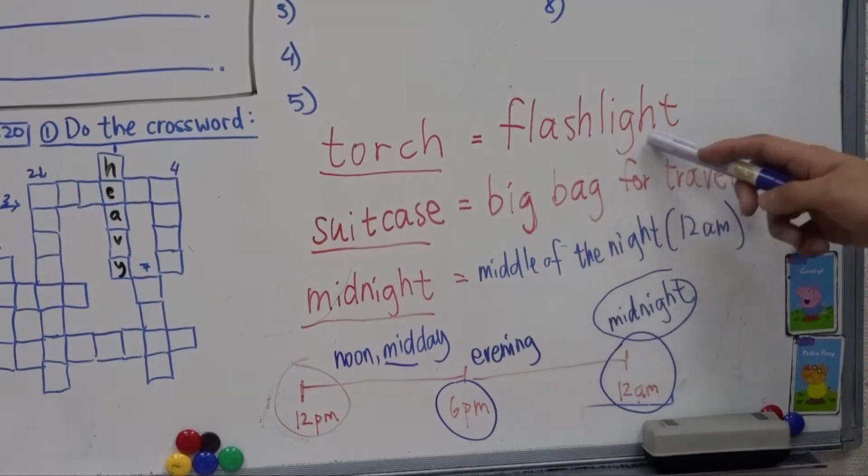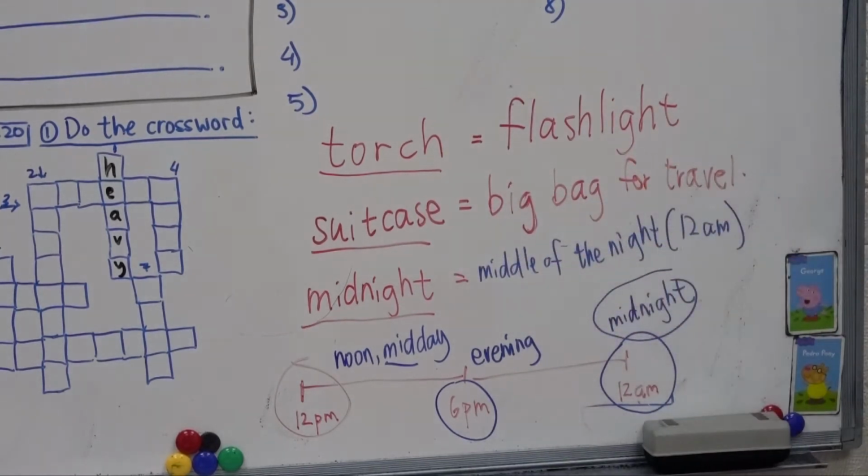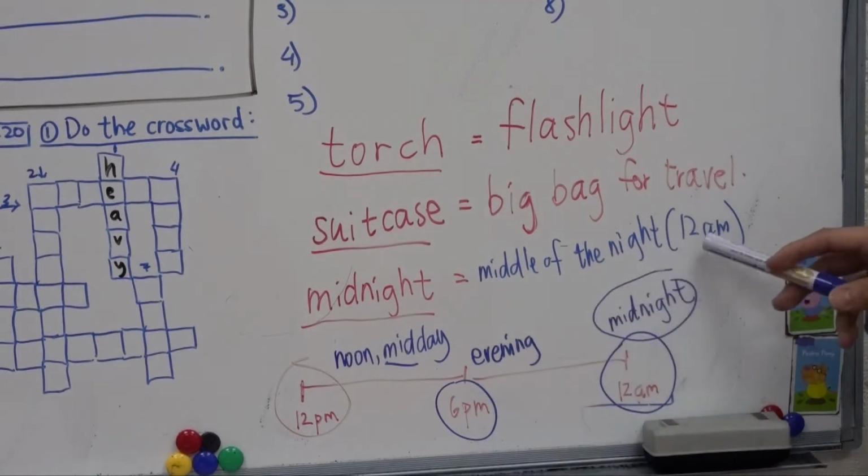Torch means flashlight. A suitcase is a big bag for traveling, or for travel. And midnight means the middle of the night at 12 a.m., okay? 12 in the morning when you are sleeping, still dark outside.